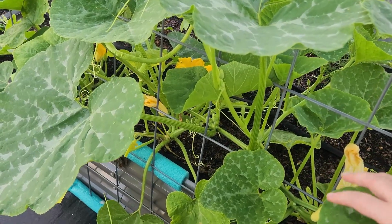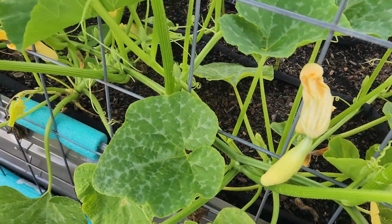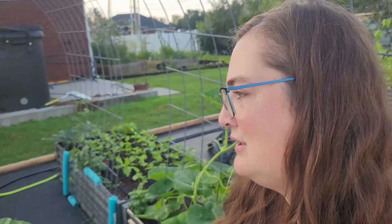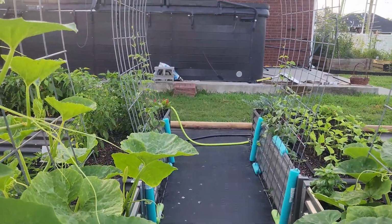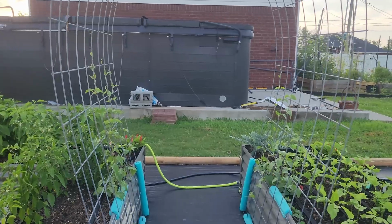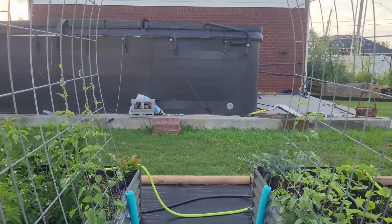I spotted my first actual Georgia candy roaster squash yesterday. These Georgia candy roaster squash are so delicious. They're really sweet. And I'm hoping to get a really nice harvest off of these this year. But I love walking through this trellis. It's just so fun with the squash leaves.